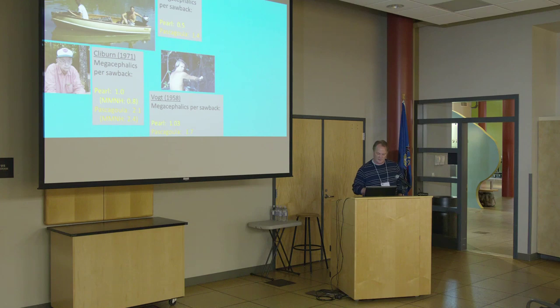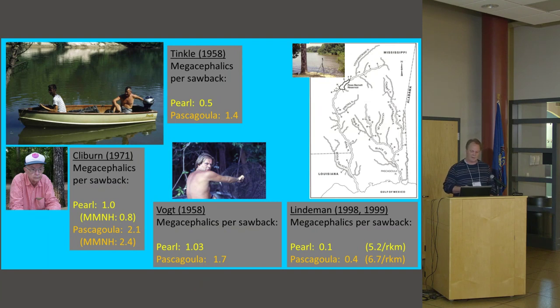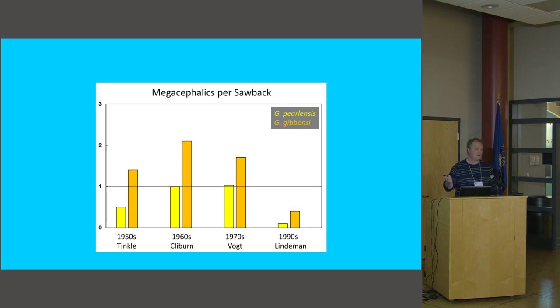Dick Vogt in 1978 found very equitable ratios. I did some studies at all of these lettered spots, multiple times per spot, to count basking turtles in 1994 and 1995, with a couple of publications in 98 and 99. And look at how the megacephalics per sawback has fallen. If I take the megacephalics per sawback and put that all together on the next slide, my data suggests a decline as of the end of the 20th century compared to the 70s, 60s, and 50s from these previous studies.